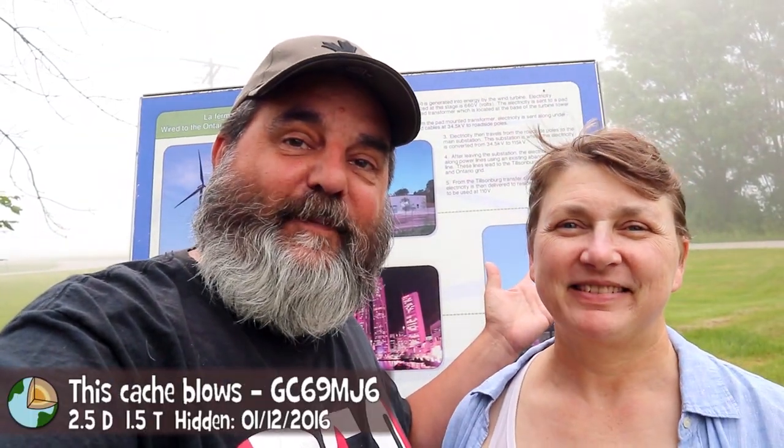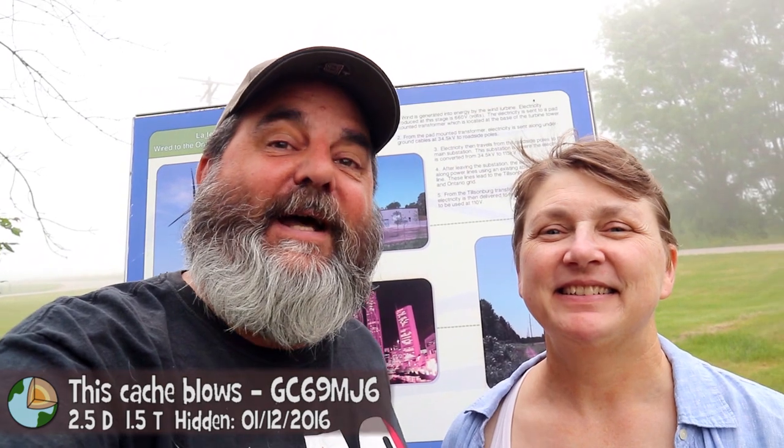Day six has brought us here to Port Burwell. Yep, we're starting off where we left off, and right here we're at my earth cache. This cache blows. And one of the questions for this earth cache is, how many wind turbines can you see? I see nothing. It's a very foggy start to the day.